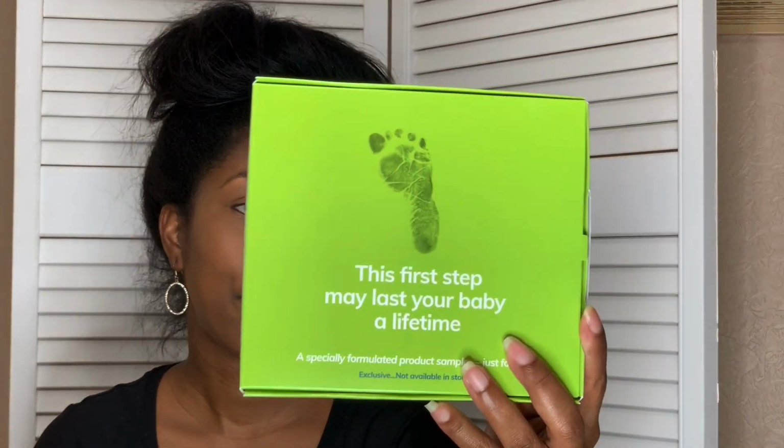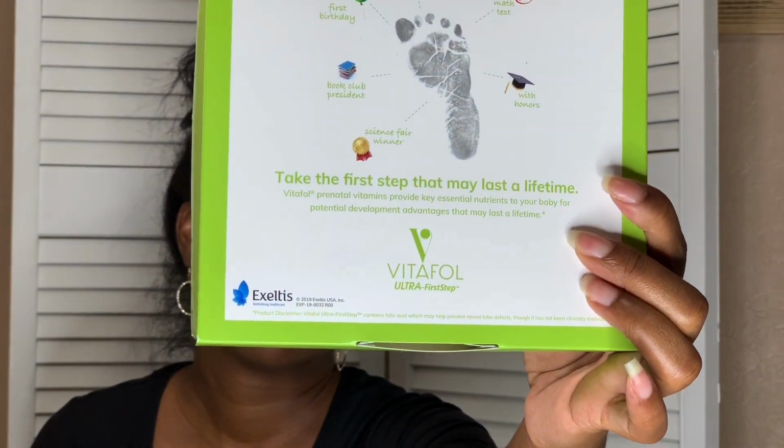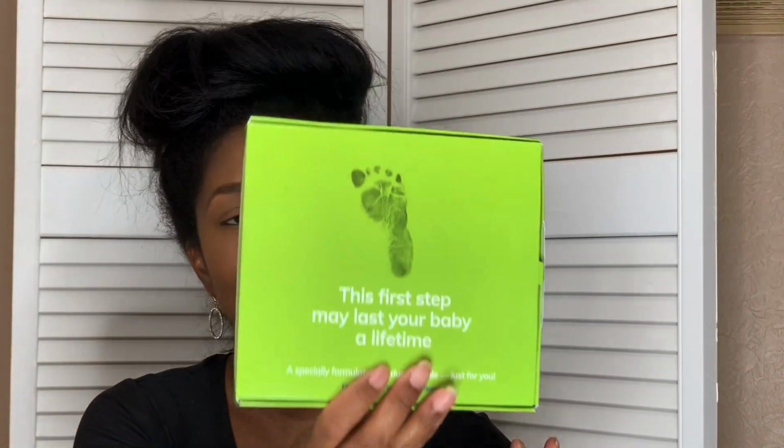So then from, I forget where I saw this, but basically it's prenatal vitamins. It came like that, and the name of the company is Vitafol. Looks like that in this little box here. I'm 9 months pregnant at this point. Yeah, it came pretty quick though, I will say that.